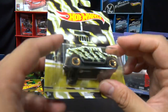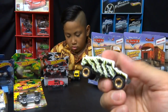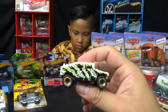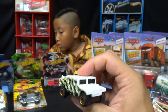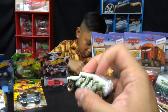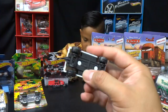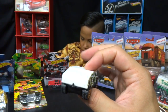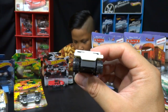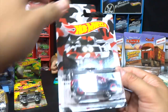And here we got the Humvee, regular Humvee. And this is white with this black and green flame kind of style camouflage. And this is plastic and the bottom is black metal or black diecast. And the windows are tinted black too. Alright, so Humvee. And here we go, Off Duty.